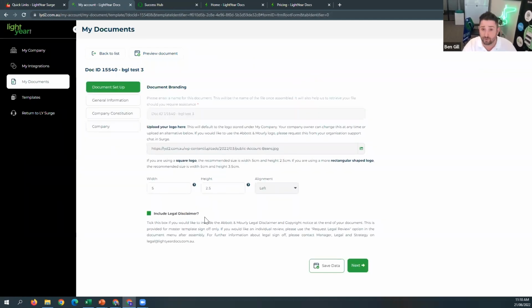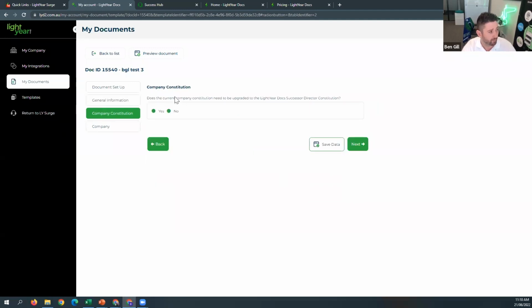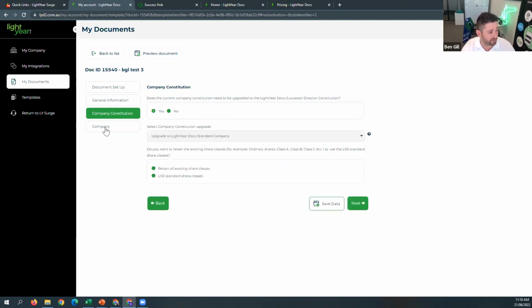So this will come up with our legal disclaimer, right? So you're not giving legal advice. So what you're accountable for is the data that you put in here. So do you want to include the ASIC guidelines? Does the current constitution need to be upgraded? Click yes. Over to LightYear Docs Standard Company, retain all existing shares.